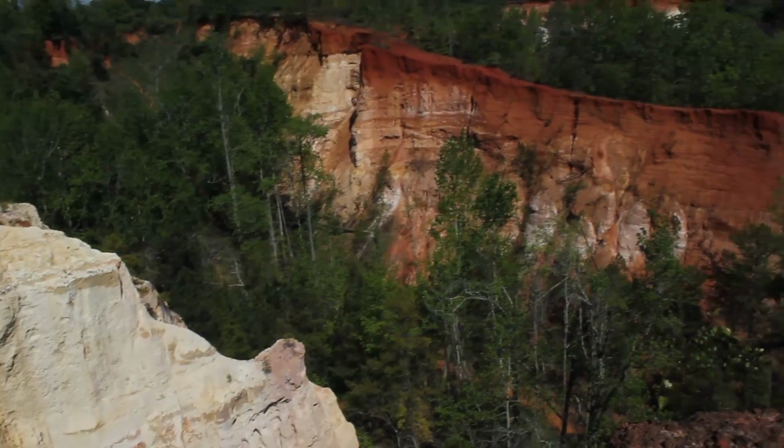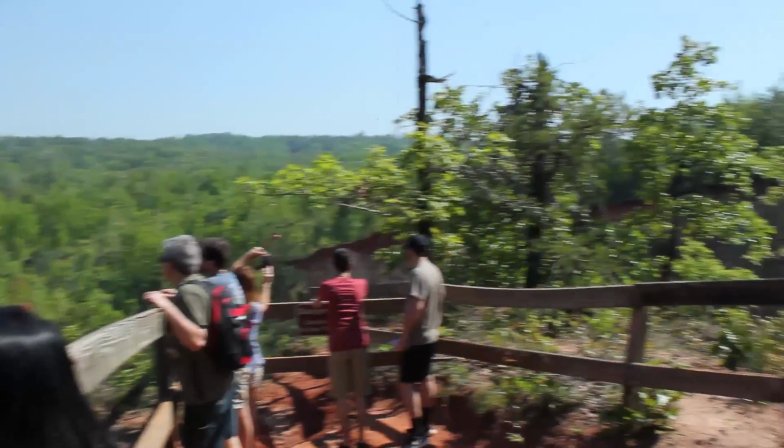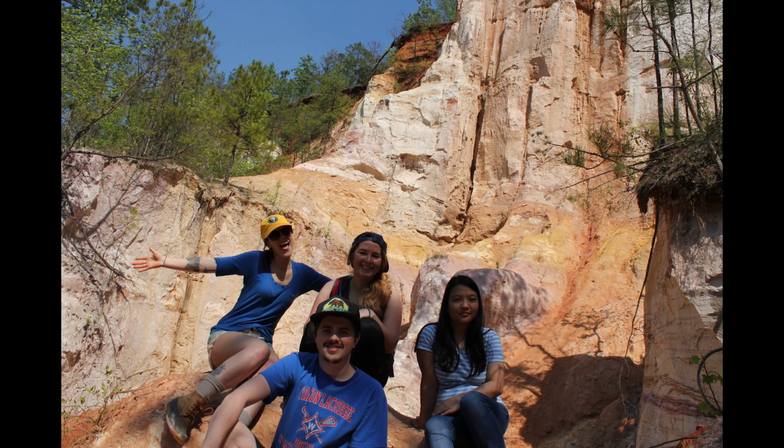Providence Canyon is an epic, dynamic landscape that has been changed over millions of years due to oceanic and anthropogenic processes. These cycles and changes will surely continue over the next several million years.